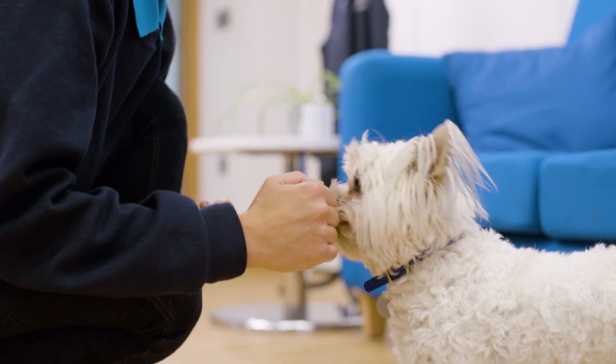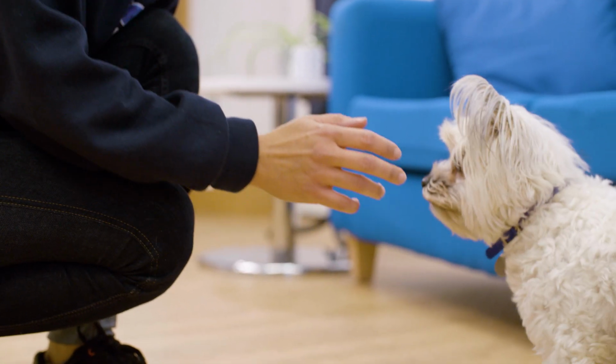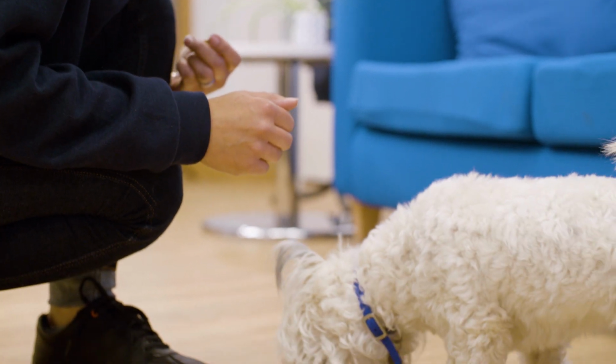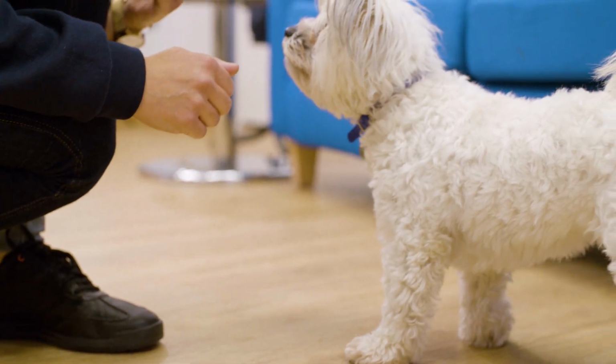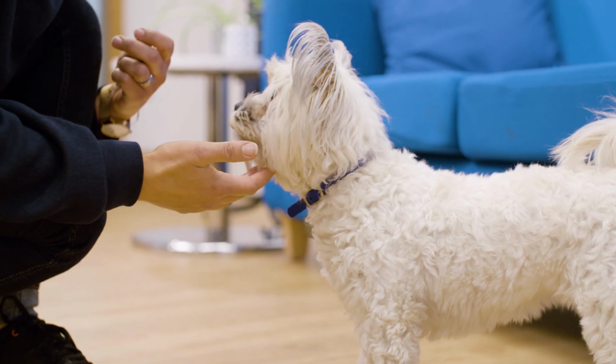If at any point your dog wants to move away, allow them to do so and wait for them to return to you. This lets your dog know that you're listening to their communication signals, which is important as it lets the trust between you grow quicker. Forcing a dog to interact with you or restraining them in any way can cause your dog to panic.